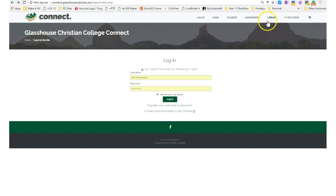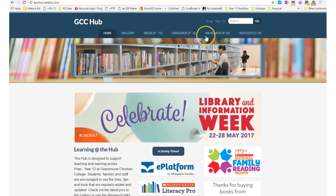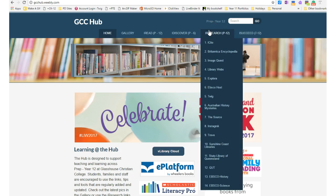So under Connect, go to the Library tab. Then look at iResearch. Now, not all of this is for you guys, but some of it definitely is. If you don't open up Britannica Encyclopedia, I'm going to wonder why you would just look at Wikipedia over that. Absolutely, you should be looking at Britannica instead of Wikipedia. We pay for that resource. It is not something that comes for free, believe me.